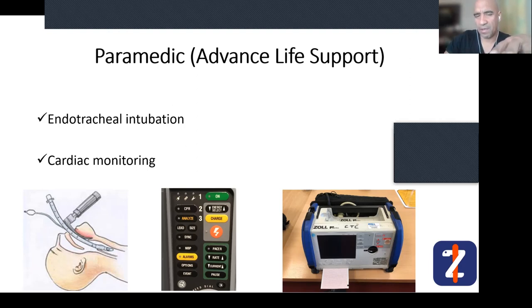So those are the basic, high level of training. All right. As you notice here, it says Advanced Life Support, also known as ALS. Then we have EMTs, going back to the yellow belts. As we said earlier, they are BLS, Basic Life Support.